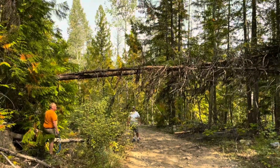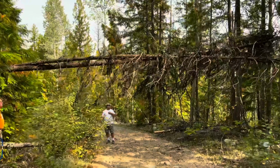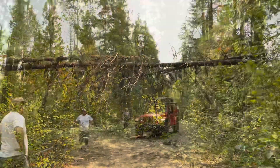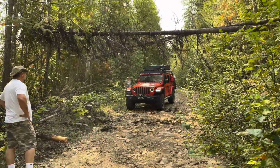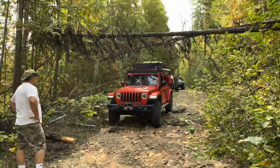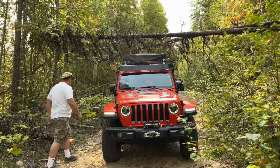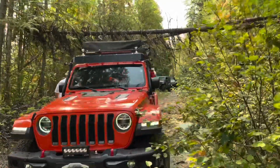And now we come up to our next problem. How do we fit Ken's Jeep underneath this fallen tree? With a little work from the bow saw that Ken brought, we were able to clear some of the branches so Ken can fit underneath. I foolishly called this saw a bone saw. I guess I'll never live that down again.